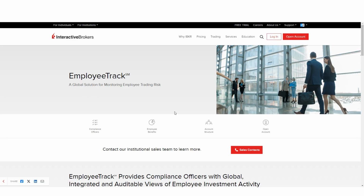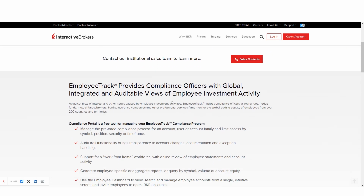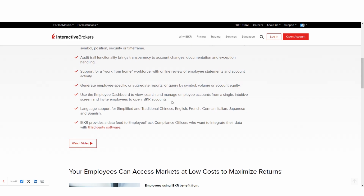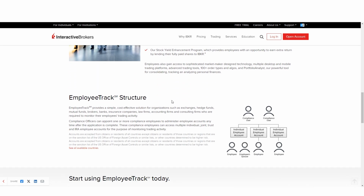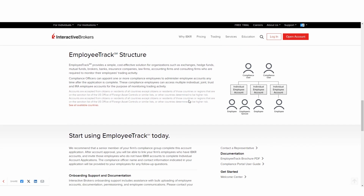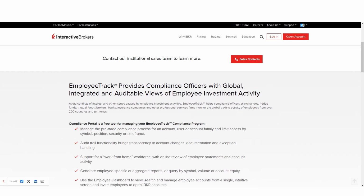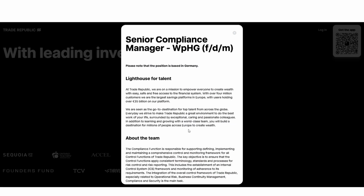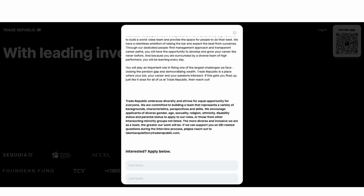In terms of regulation, Interactive Brokers is supervised by multiple top-tier regulators, including FINRA, SIPC, SEC, CFTC, IROC, FCA, CBI, AFSEL, SFC, CBI, MAS, and MNB. This extensive regulatory oversight adds a layer of security and trust for investors using the platform. Trade Republic is regulated by BaFin, the Federal Financial Supervisory Authority in Germany, which also provides a high level of security for its users.